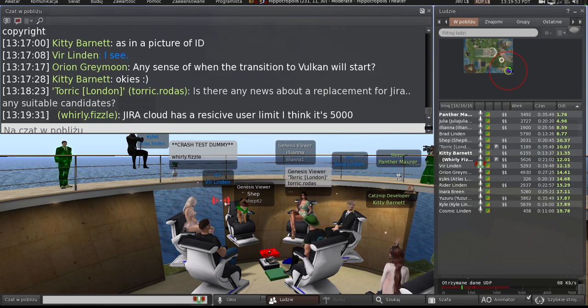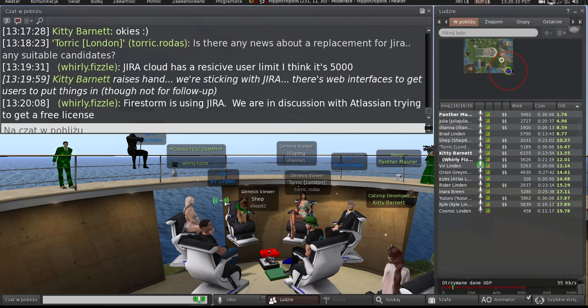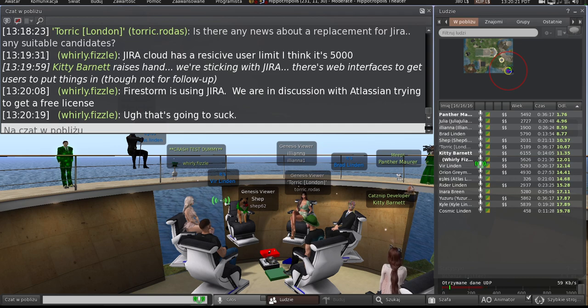Yeah, Whirly, the user limit is obviously a big drawback with Jira Cloud. I don't think there's any scenario where we're going to be able to continue to take public issues the same way we've been doing it in the past, because we just can't support the same number of users. So what does that mean? Probably there's going to be some sort of a gateway between our internal Jira and external tickets. Details on that haven't been worked out yet. I'm not happy about it either. If I had a better option, I'd be pushing for it.